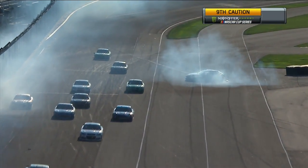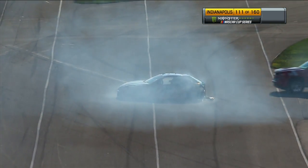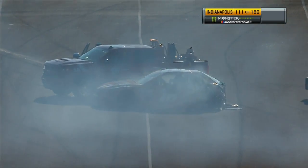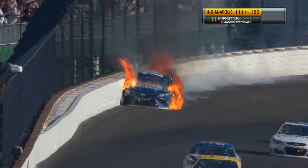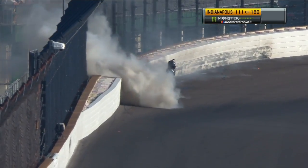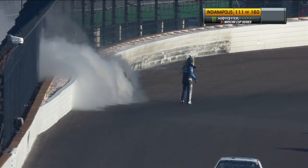The 18 got loose up high. The 78 was loose down low. 78 split up and hit the 18. They both go around. Big flames underneath the hood of Martin Truex Jr.'s car. He jumps out of it. He's out of the car.